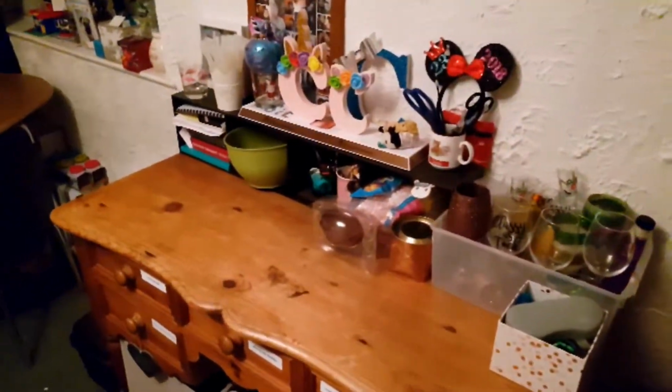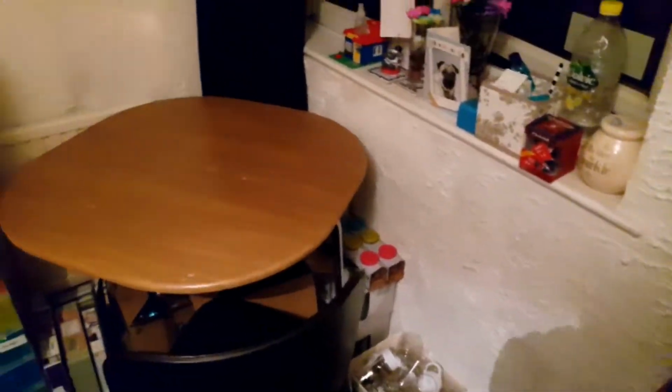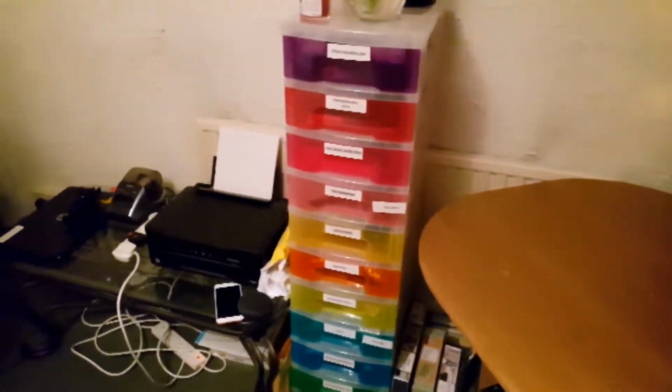Okay, so that was all of my stuff. There's probably some more stuff somewhere, I just don't know where it is. But it's cluttered and messy, but for now it's all good.